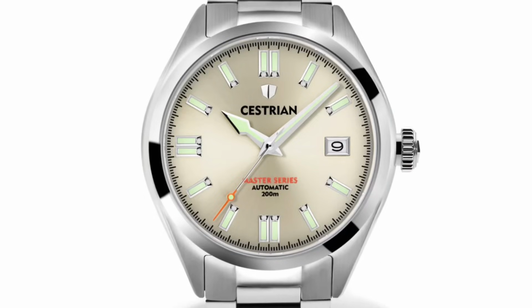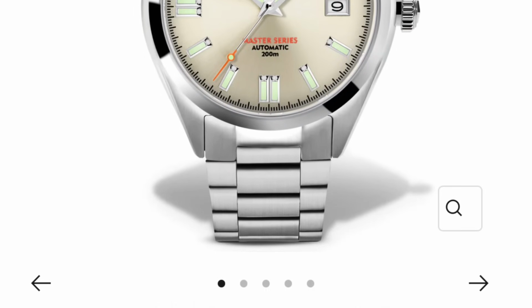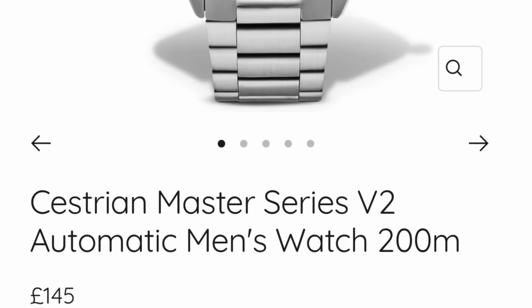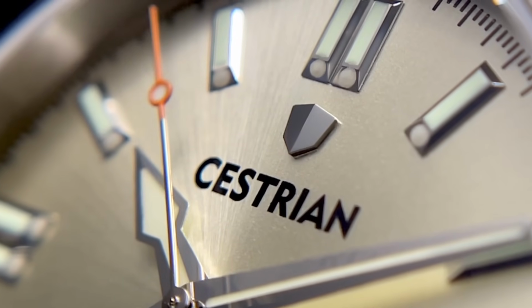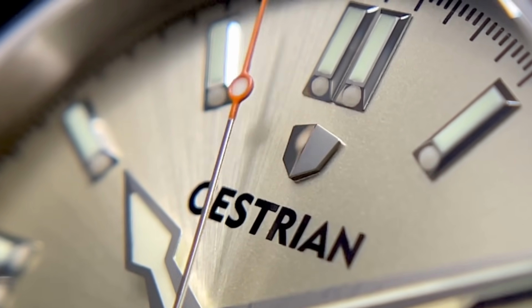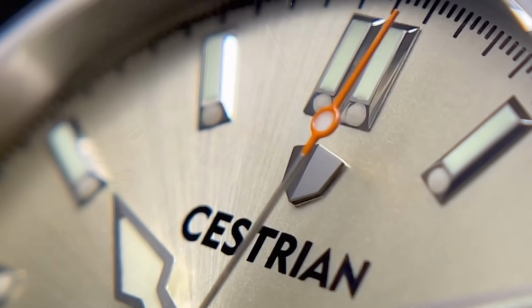Enjoy. In at number 10 is this Sestrian with a champagne sunburst dial. Nothing too fancy about champagne sunburst dials, but there's actually a lot more that goes into creating a champagne sunburst dial than any other colour, which is why you don't tend to see them on affordable watches.